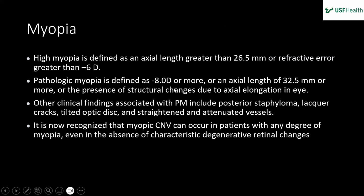Okay, so I talked a little bit about myopia and the CNV related to that, but we know PIC is definitely in the differential. So high myopia is defined as an axial length greater than 26.5 or refractive error greater than -6 diopters. Pathological myopia is defined as -8 diopters or more, or an axial length of 32.5 or greater. And then, of course, you have to have the presence of structural changes due to axial elongation in the eye. So that could be like a staphyloma, lacquer cracks, tilted optic disc, and even straightened and attenuated vessels. It is also recognized that CNV related to myopia can occur at any degree. It doesn't necessarily have to be -8 or greater.